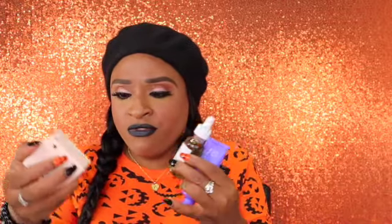So let's see what we got in the box as an overview. We got this beautiful superfood cannabis sativa hemp oil serum. We got a Ciate, I never know if I'm saying this right, I think it's Ciate London, loose translucent powder, which I already have 2, so I'm going to give this away. We have the Generation Clay mask, which I'm so excited to try, and a Kat Von D lipstick. So we got 1, 2, 3, 4 items.